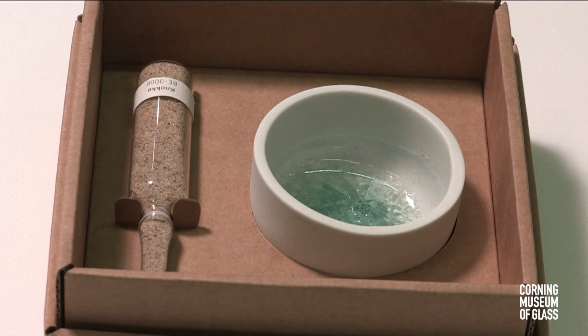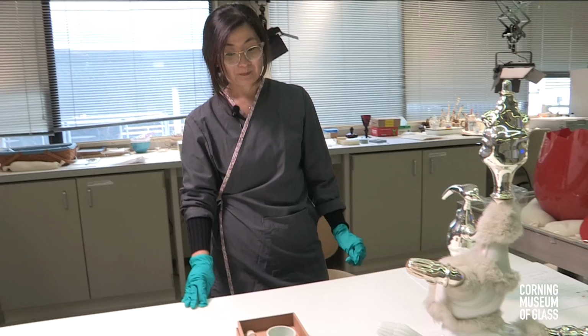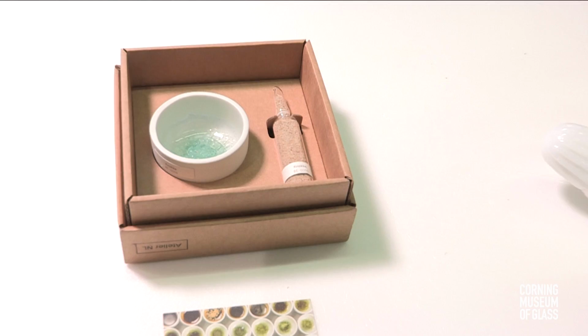We're not really sure how this will age, but we're excited to find out. So does the vial have the original color of the sand? Yes, that's the original color. Let me turn this around. And it actually says where it's from. Oh, that's really cool. It's a really cool piece. So this is just one of many.